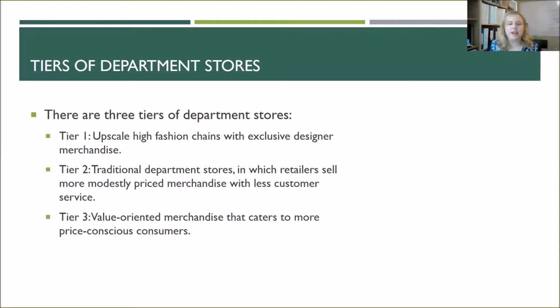Okay, so let's come back together as a group. So, who wants to share an example of a Tier 1 department store that they came up with? Yes. Okay, I see 3 hands. First is Nico. Thank you. My group said Saks or Neiman Marcus. Yes, so those would be examples of a Tier 1 department store.